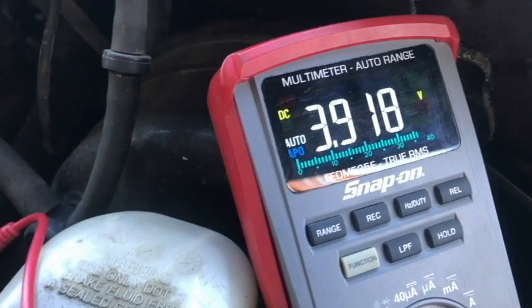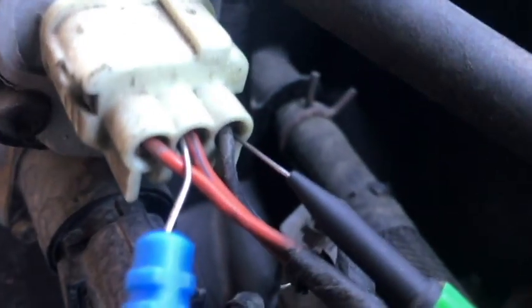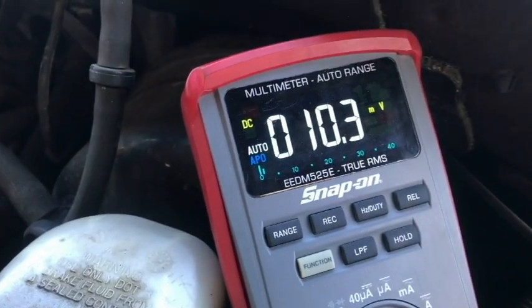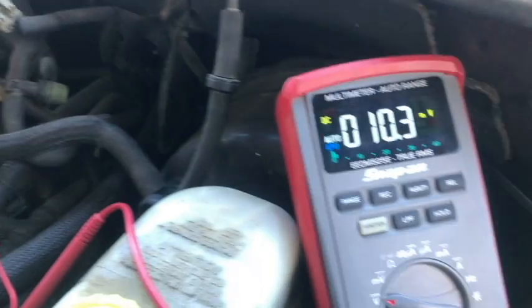Now we're going to check ground voltage. So with the wire back pin probe connected to the throttle position sensor, we're checking ground voltage. We're at 10.3 millivolts with it closed. Now going open, nothing changes. All the way closed, nothing changes.